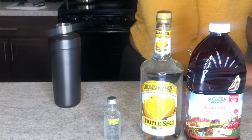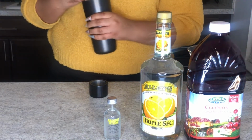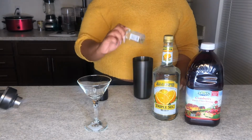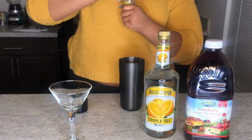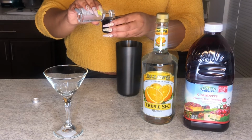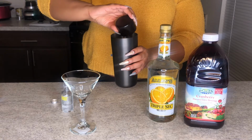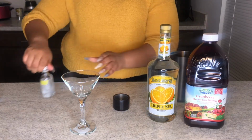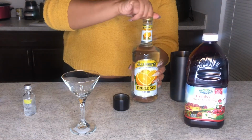And you guys have seen this before. I love my little shaker, okay? So what I'm just going to go ahead and do is normally I go ahead and just use the cap to measure. You can do a regular measuring cup if you would like, but I think it's just a lot easier. So I did 1 cup of the Absolut. Then I did 1 cup of the triple sec.